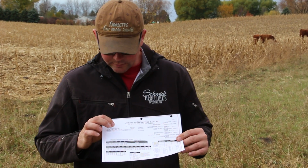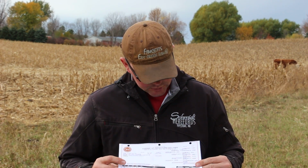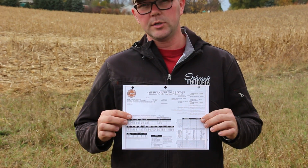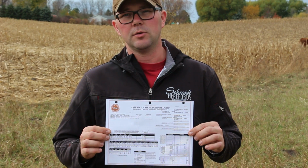So this cow is 603, meaning it was born in 2016 for the 6, and it was the third calf born that year. On this sheet it also has their dad and their mom, and then we take extensive weights at birth, weaning, and yearling, and all that information is right on here. So each one of our cows has this, and that's what makes them different than the other cows that you would normally see.